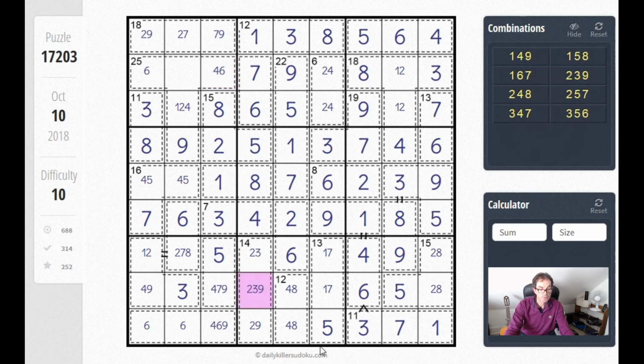So this can't be a 3, so it's got to be a 3, 2, 9, 2, 8, 9. Where can a 1 go in this block? I think it can only go here. Well, that's useful. So what did we say? 8 here would give us 14, so 8's no longer possible as an option for this cell.